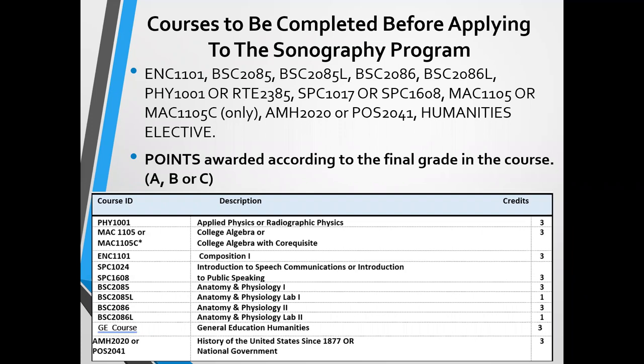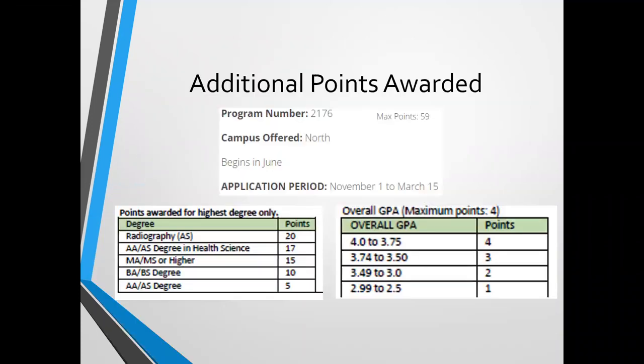So if you have every other course and you've already taken a social science, it doesn't matter. You have to have history of the United States since 1877 or national government. And then you're awarded points for all of these classes based on your final grade in the course, whether it's an A, B, or C. Additional points then are awarded depending on the highest degree that you have. Radiography students earn the highest points. And then for your overall GPA, you'll be awarded points according to what category you fall into. You must have a GPA of 2.5 or higher in order to be considered for this program.